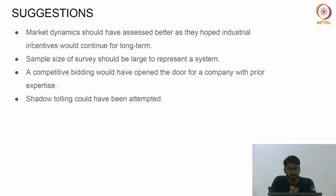And yeah, if shadow tolling could have been attempted, it was a possibility, but it should be checked whether it would be okay or not.